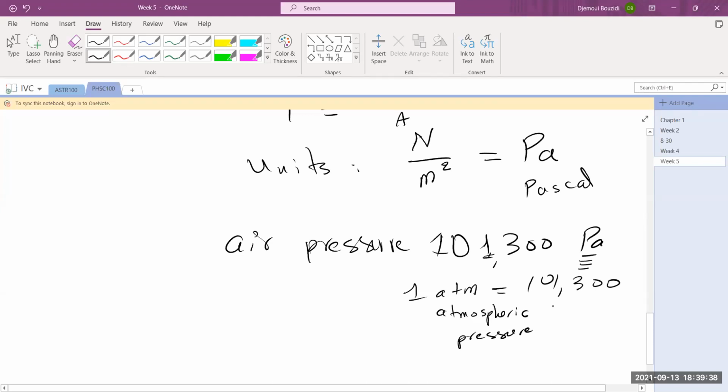So when I say 1 ATM, I don't really mean a small pressure. It's a huge pressure. It's 101,000 pascals. That means it's a big number. For every square meter, I have 101,000 newtons applied. It's a lot of force. Or 10,000 kilograms. Think of how many trucks loaded of apples on my shoulders. That is basically the pressure that we see on a day-to-day experience.